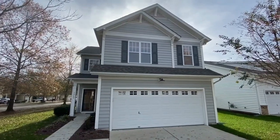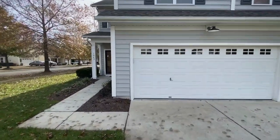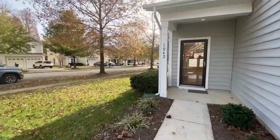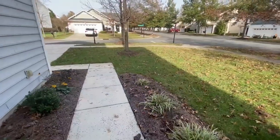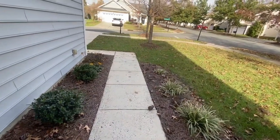Welcome to 1042 Kensrowe Lane, a beautiful three-bedroom, two-and-a-half-bath home in the city of Stallings. This Collinwood subdivision offers a clubhouse, pool, playground, recreation area, and even a dog park. Let's take a look inside.